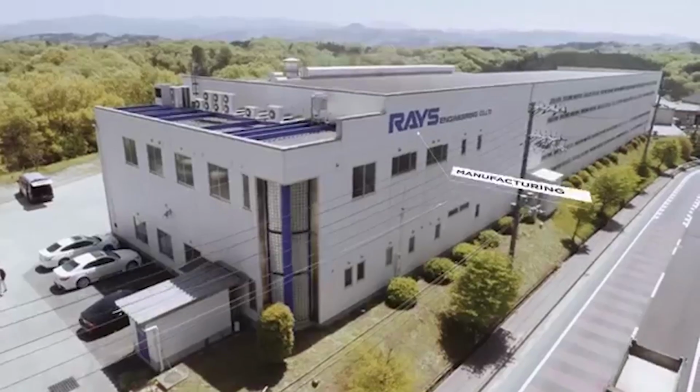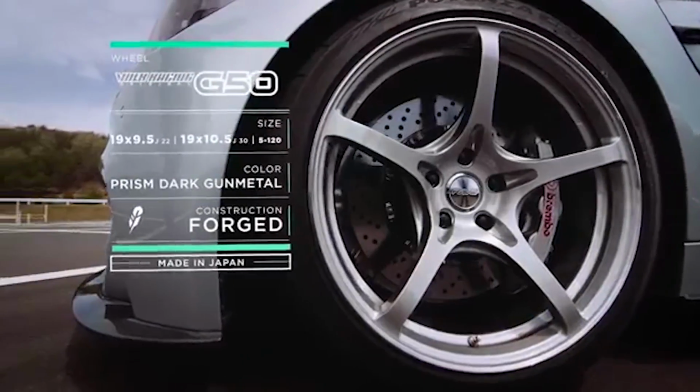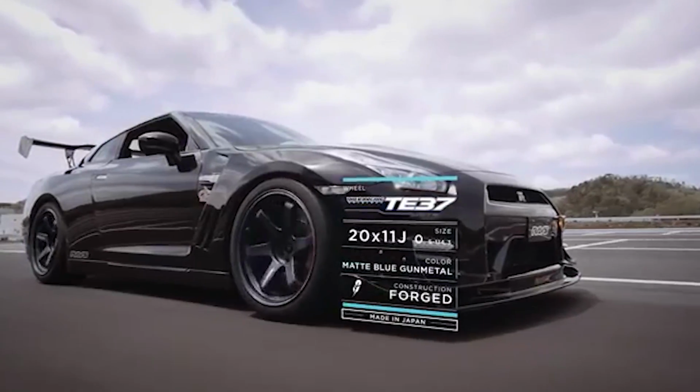They say that copying is the greatest form of flattery, which if that's the case, then Ray's Engineering has been blushing for like the past 15 to 20 years because every single design that they've come out with seems to be copied in one way, shape, or form. Most notably, the Volk TE37.